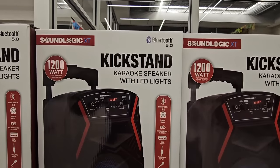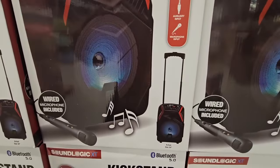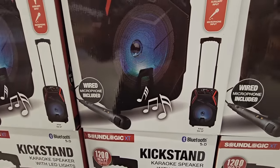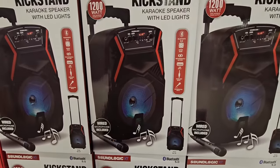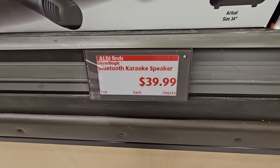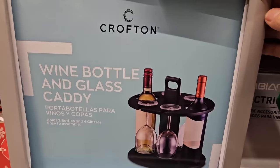Now, here's another item that's actually a really decent price. The karaoke speaker with the LED lights. I love the handle, almost like a suitcase. So easy to move around. Now, the microphone is wired, so you do have to connect it. It's not a wireless microphone, but still, for $40, that's not a bad price, because sometimes those karaoke speakers could get really pricey, and it is Bluetooth.